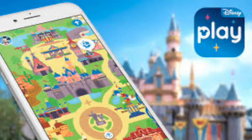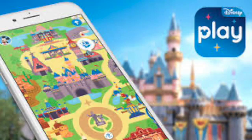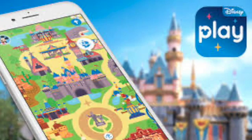Number 2. The Disney Play app is a new thing that just came out not too long ago. It is a Disney app that's completely free, and it connects to Disney World. Now let me tell you what it is. It's basically an app that gives you the map of Disney World and Disneyland, and you can use it for both.